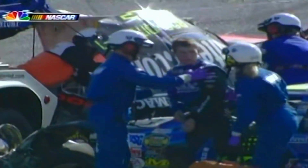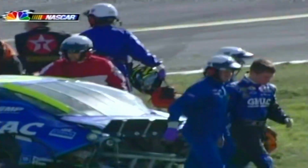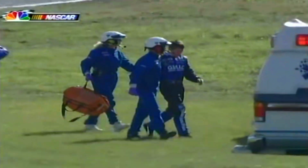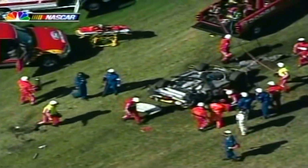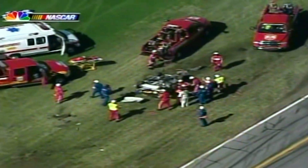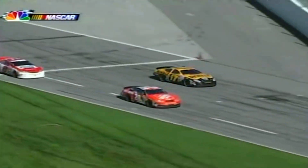But there's Brian Vickers out of his car. Jamie McMurray in the accident. Driver with the star in his uniform, back left of the screen. He's out of his car. And the work continues around the Michael Waltrip machine. And also the way the seats are around you, the headpieces, is very difficult for somebody like Michael. If he's okay, the best thing they could do is turn the car over and then get him out, if he's okay.